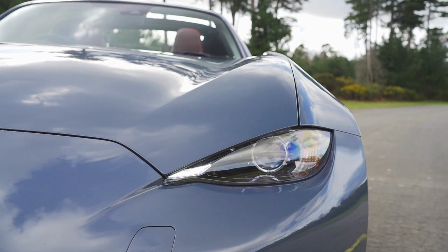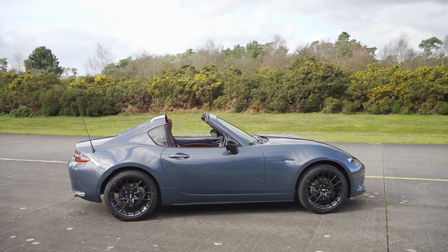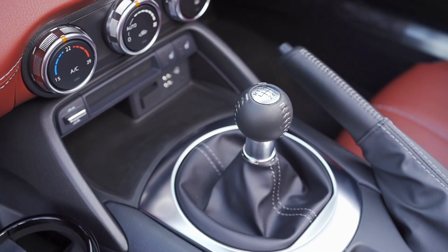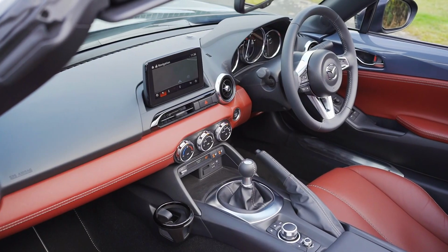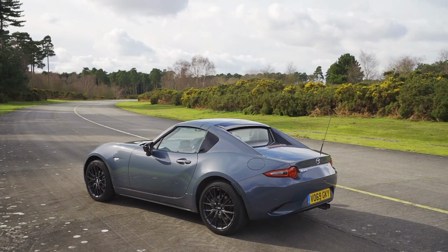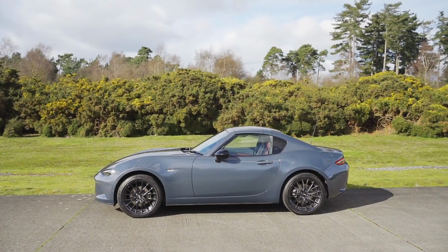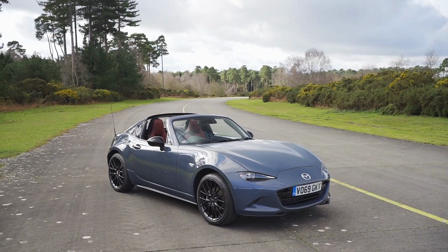Across all 10 models in the lineup, the MX-5 is available with polymetal grey metallic paint for the first time. And there's tons of extra standard equipment on the sport models and above. This includes smart city brake support, lane departure warning system, traffic sign recognition, and driver attention alert. The high-spec models also benefit from blind spot monitoring system with rear cross-traffic alert, adaptive LED headlights, and a reversing camera.